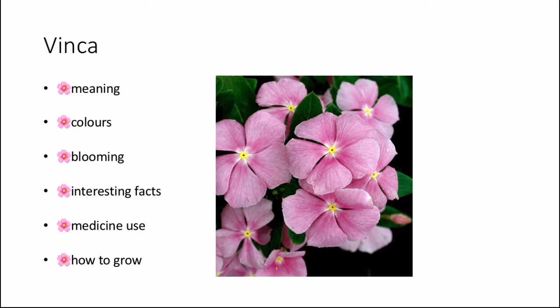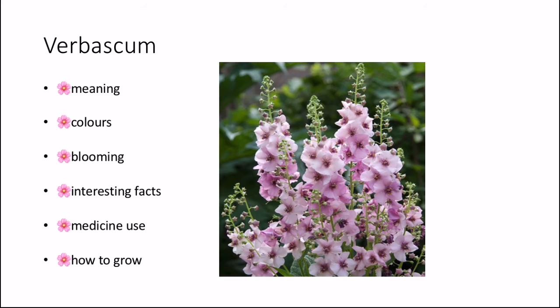You should plant the Vinca in January because it needs to be planted about 12 weeks before the last frost date, and the sunlight you should provide your Vinca with is full sun, ideally because it will grow best with more sunlight. And the food you should provide your Vinca with is potassium water soluble fertiliser, phosphorus or nitrogen water soluble fertiliser. The last flower beginning with the letter V is the Verbascum, also known as mullein.